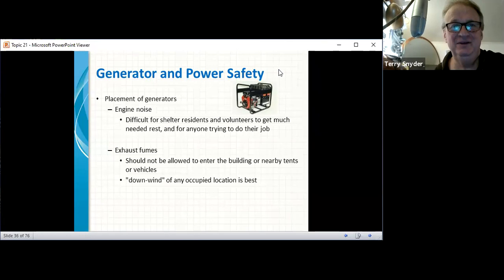All right. Generator and power safety: placement of generators. Engine noise, they do create noise, and it's difficult for shelter residents and volunteers to get much needed rest, and for anyone trying to do their job, if there's a lot of noise. What do you do with them? Place them further away. Exhaust fumes should not be allowed to enter the building or nearby tents or vehicles. Downwind of any occupied location is best.